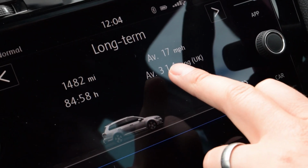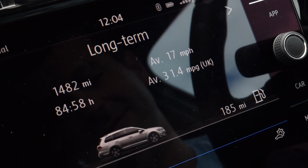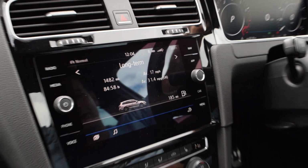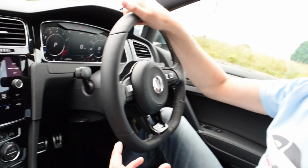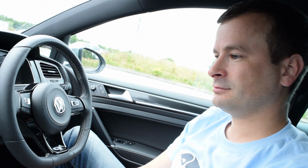But this is what we're looking at here. What is Phil's average MPG? So VW claimed 40.4, and Phil's actually achieved 31.4, which I don't think is too bad really. Are you happy or disappointed with that? Did you look at the average MPG when you got this car? Did you take it into consideration? Yeah, I did. For a big 2-litre engine, I don't think you could get much better than that.